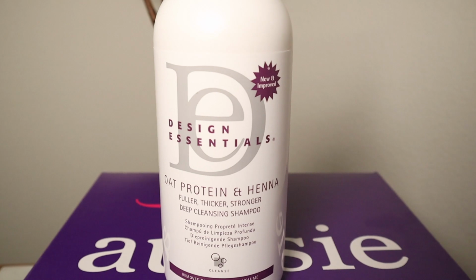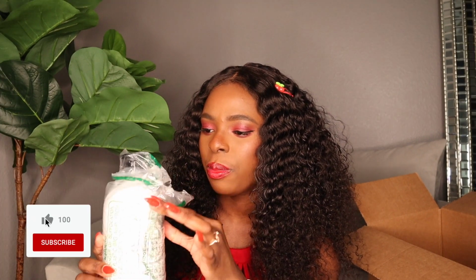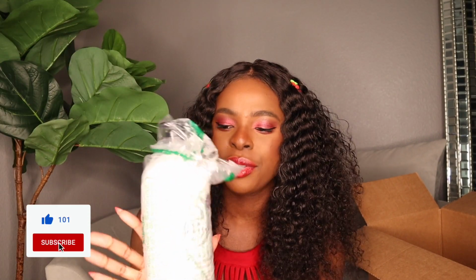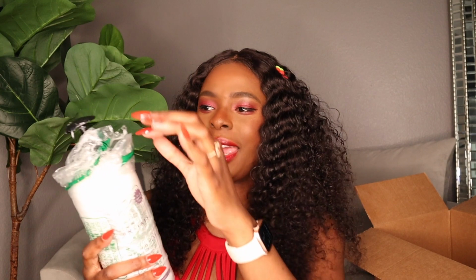Next up is this Protein and Henna shampoo from Design Essentials. I won't pull it out of the pack because it's super messy. A lot of it spilled out in the package, which is disappointing, so I don't want to create a mess here. This is something that I wanted to test out so bad. See, it came already open. This is not good. It was screwing out into the bag.